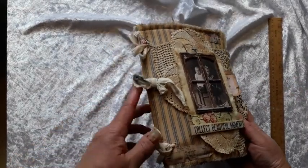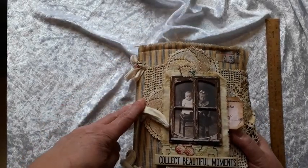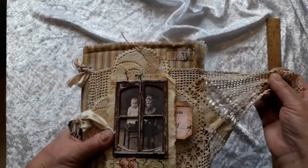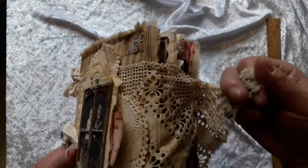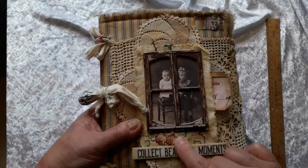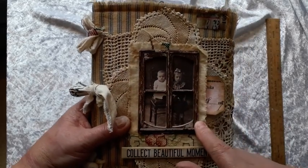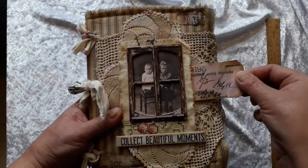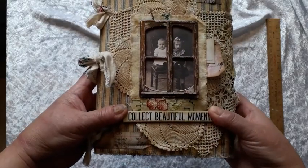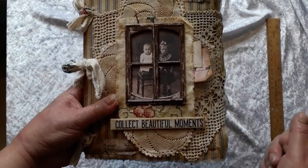The cover is blue ticking, which has been distressed, and it also has some pieces of vintage doily, which I've also made into a tie, and some vintage cross-stitched cloth here, and a Tim Holtz picture frame with a photograph under there, and there's a little pocket which has some little ephemera pieces in it, and a little Tim Holtz chipboard, "collect beautiful moments", which I thought was apt.